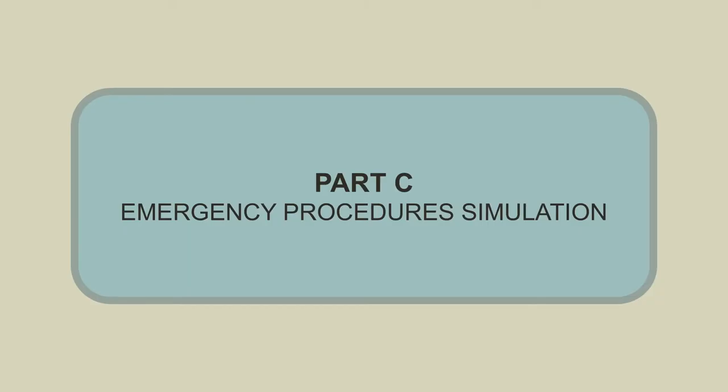Moving on to the next slide, which is Part C, the Emergency Procedure Simulation. So, emergency refers to a situation that brings an immediate risk to health, life, property, or environment. It can be due to multiple reasons, such as accidents, explosions, and fire.